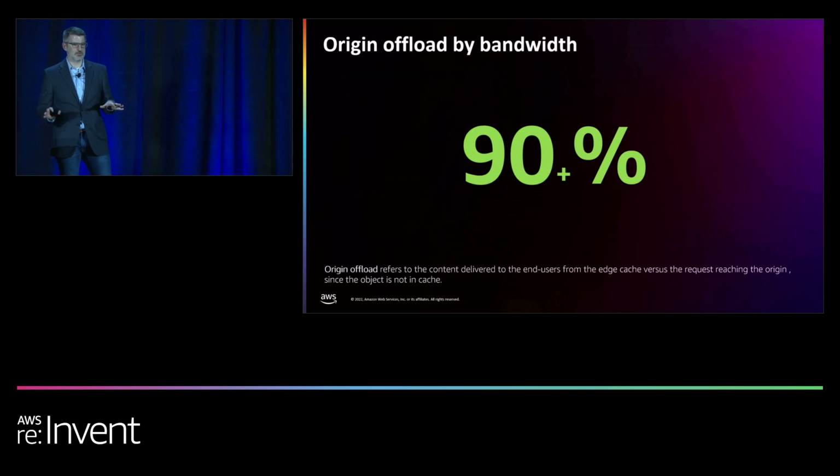With all of the work that we do at Mapbox to continually improve the performance of our application, we have seen more than 90% of our total bandwidth offloaded on CloudFront. This is a staggering statistic because it means that only less than 10% of our global traffic reaches our application servers. We are very excited to continue building our application with Amazon CloudFront.